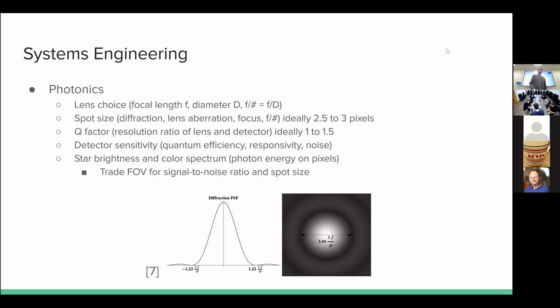And just as a quick note at the bottom, there's a diffraction point spread function. The image on the right is what a finite aperture lens would see. So if you had a perfect lens, no matter what, that is what the detector would see, just because of certain distortion effects.